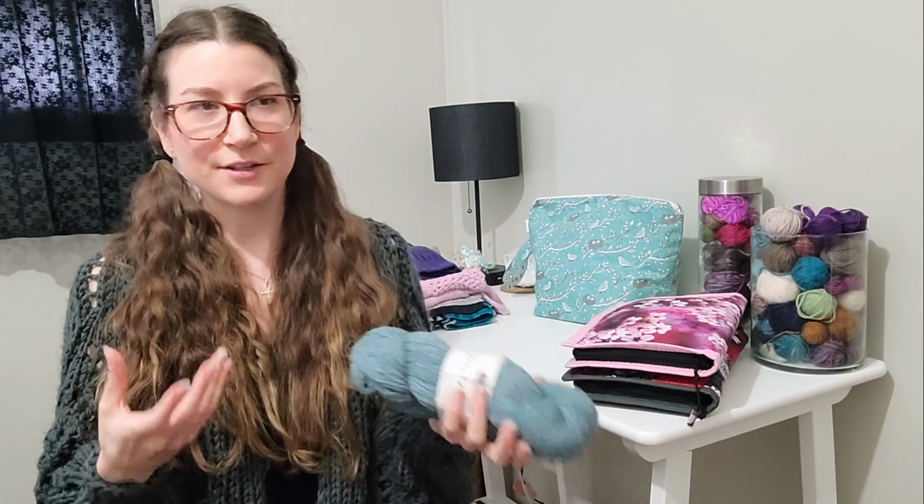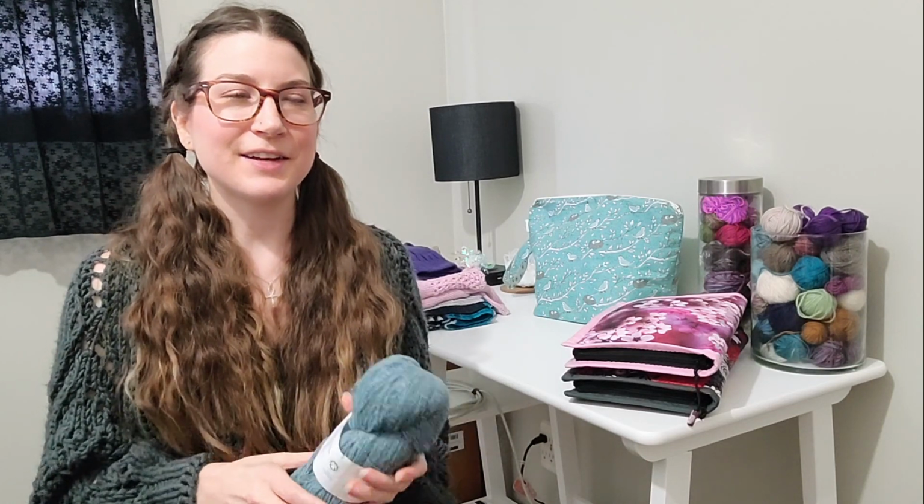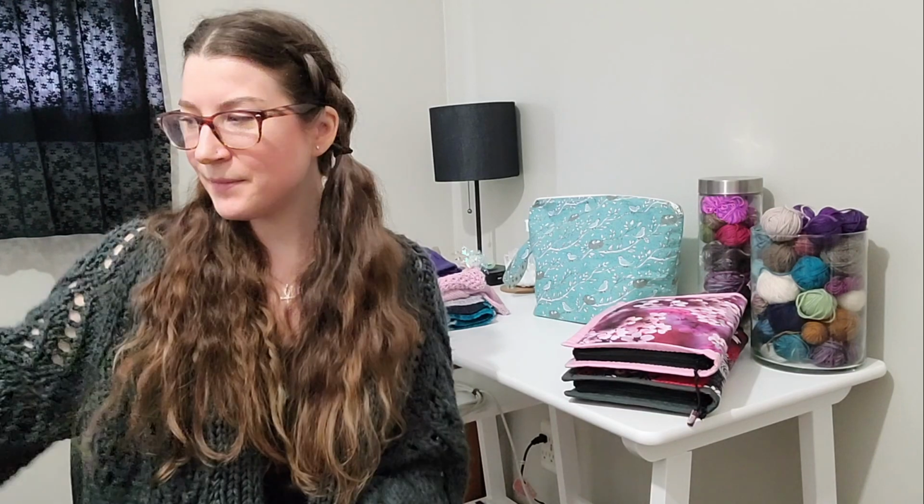It's another cute summer top, or a spring summer top. It's got little ruffles at the bottom. I think I got a sort of theme going on here. So that's future knit number 2.